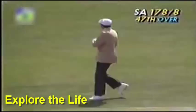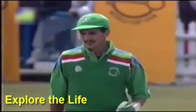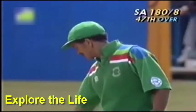Over the top goes Omar Henry. That's a very good shot indeed. 4 runs. He got plenty of that on that. And a solid blow by the number 10 batsman. Takes it to 180 for 8 after 47.